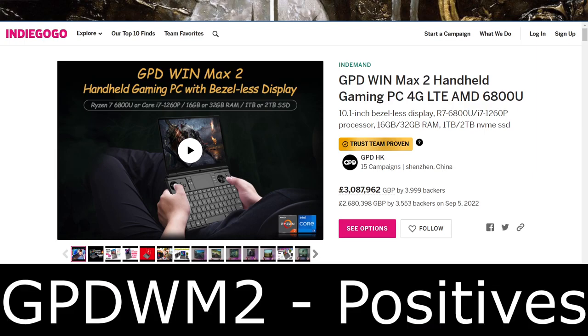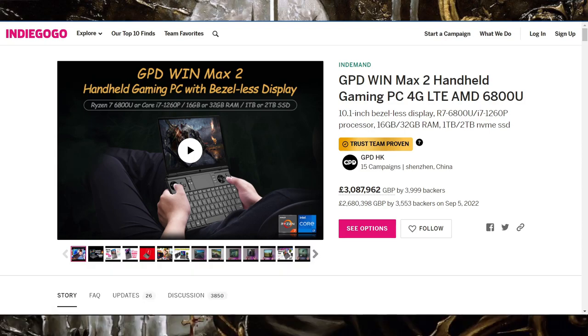So the GPD Win MAX 2 pluses. Okay, first of all, bigger screen. The screen on this thing, honestly, it's amazing. It's brilliant. When you're playing games on it, there's a big difference. I played Resident Evil 2 on this, and when I went back to my Steam Deck, I adjusted, but it felt like going back from a Samsung Galaxy Note to a regular phone, like an iPhone 6 Plus to an iPhone 6. So that's one thing for it. The screen is really nice.